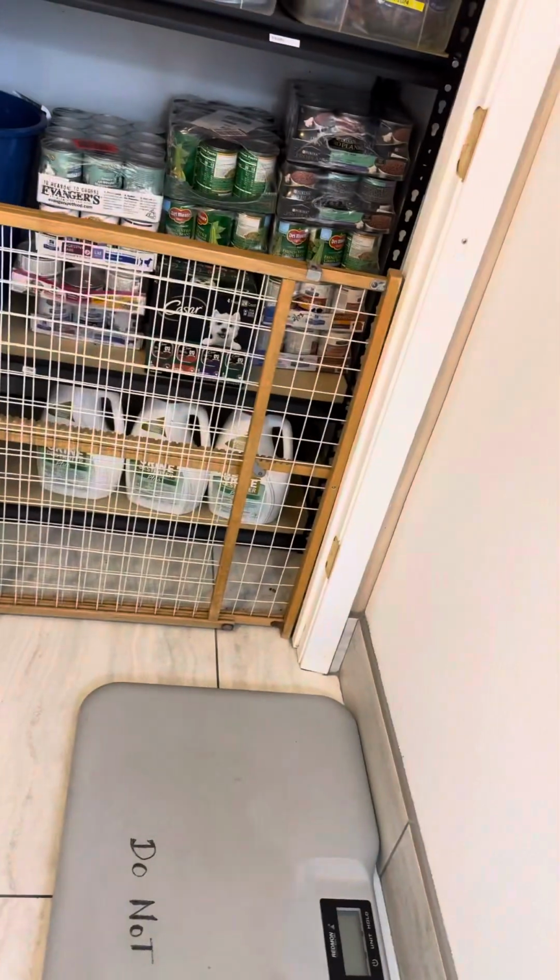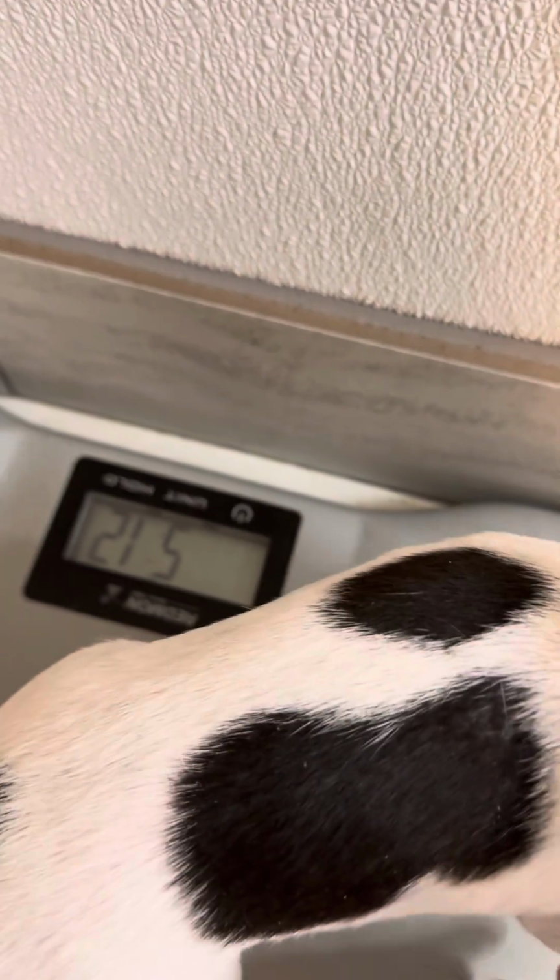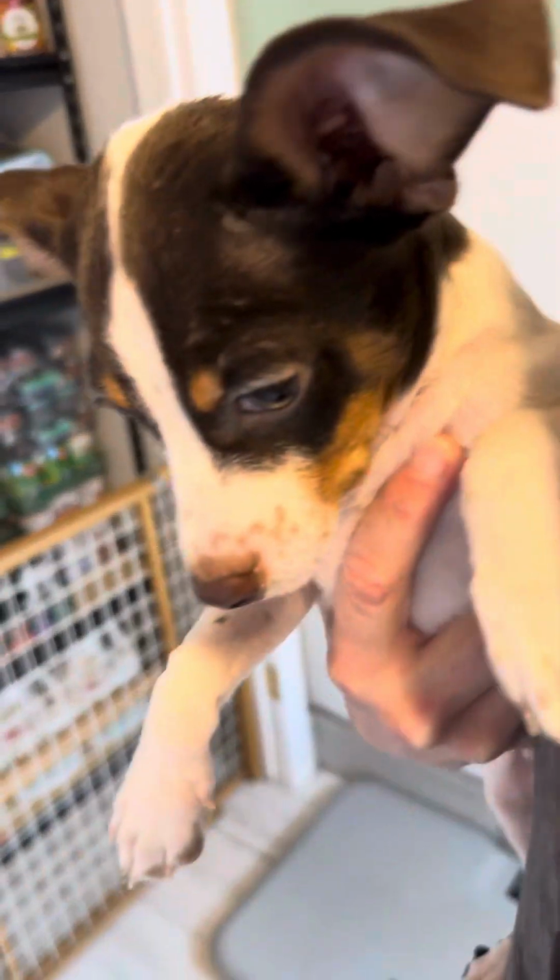And we need to get a new weight on you because you have gained weight since you arrived. See, he still kind of shies away. Okay, let's get a weight. Let's see what you weigh now. You are 5 pounds 12 ounces. I can't remember what he weighed on intake, but we'll put that in his write-up because I know he's gained weight.